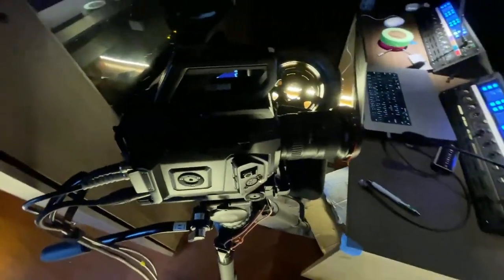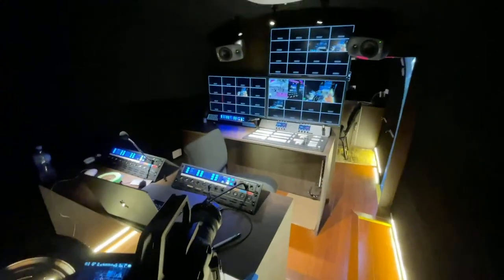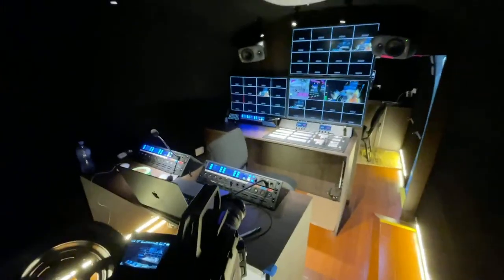We've cut to 15 and I believe we are live on the iPhone. So let me wander around. I've just got the camera set up at the moment. I can see levels in there so you can still hear me. I've got lav on, which is good.